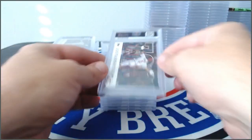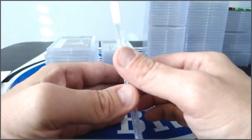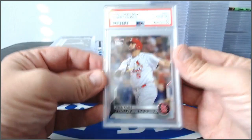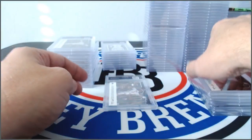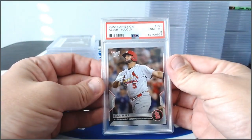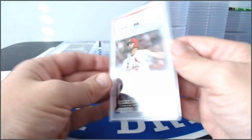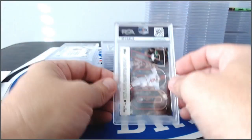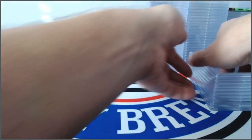PSA 9. PSA 9. PSA 9. PSA 10. It's like the opposite of the Messi stack. PSA 10. PSA 10, neck and neck. PSA 8, of course. PSA 10. PSA 9. One more 10, please. Boom. All right, you at least 50% clipped Hall of Fame numbers on the future Hall of Famer.